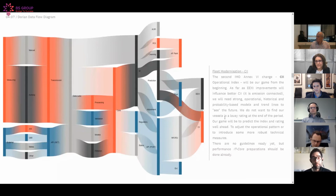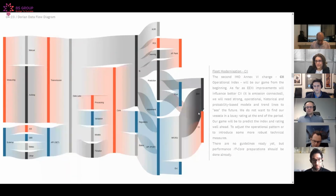We are just trying to establish the data which we need, and we have a playground for that. We are trying to pre-calculate it and see what different scenario operational patterns will give us an improvement on CII, and what is the best to deliver better performance.